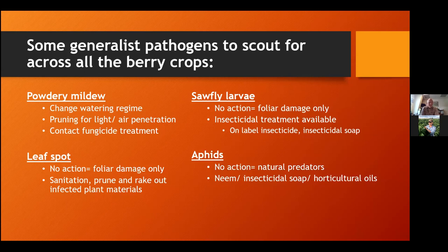Leaf spot is usually just cosmetic, so we don't deal with it too much, but sanitation goes a long way with that. And sawfly larvae can pop up and do foliar damage and feed. We can leave them alone as they're just doing foliar damage, or we can do some insecticidal treatment to try to get a hold of them. And typically aphids also don't need a whole lot of treatment.